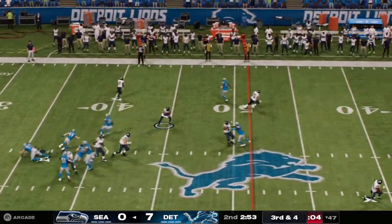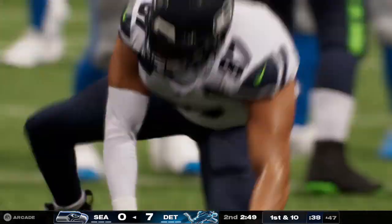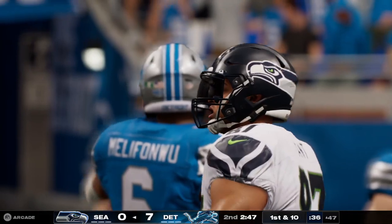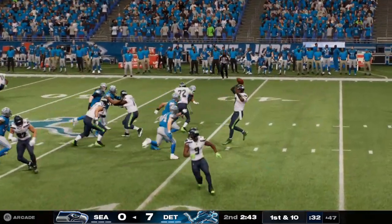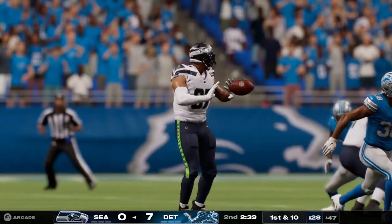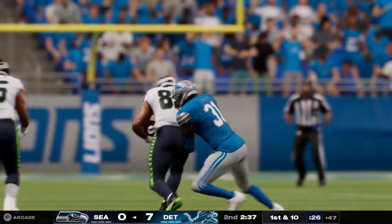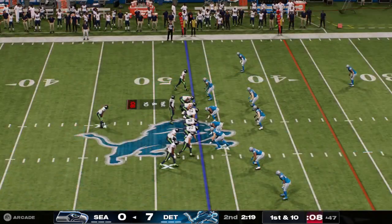Here's Geno. We'll try and set up the tight end screen, and he puts his head down and picks up the 1st down. Well, sometimes as a play caller, it's pretty easy. Get the ball into the hands of your best players, in this case a wide receiver screen. Get it to him quick, get some blockers out in front, let him do the rest after the catch, and he picks up the 1st down.